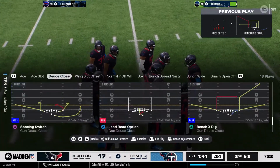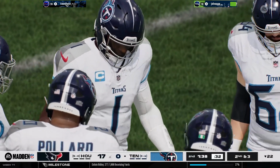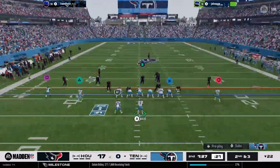That's what you call efficiency. Exactly what you're looking for in first down. Textbook. It sets up second and very manageable, and then creates that space if you want to take a shot downfield.